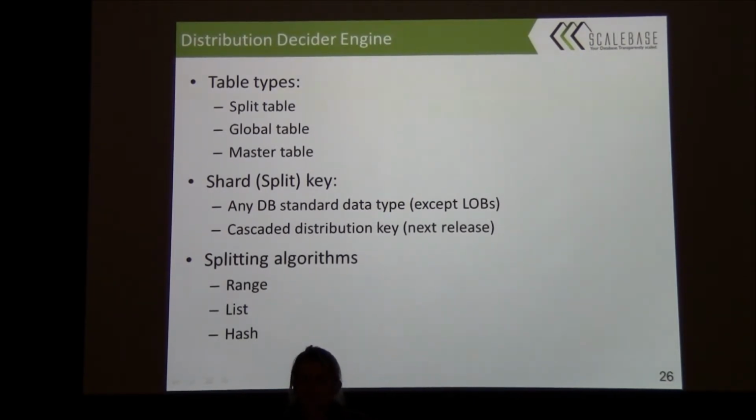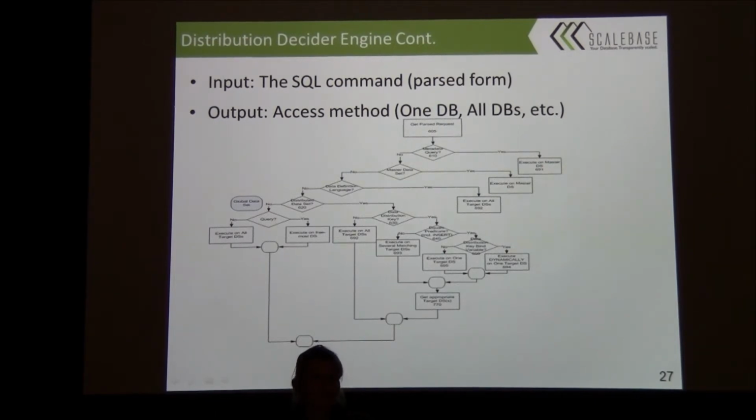Okay, so, any more questions? I have a question about scaling out. Can you scale out dynamically? Can you plug in a computer? And this is something that you want to talk about. The question is, can you scale out dynamically?